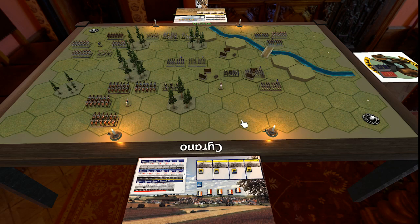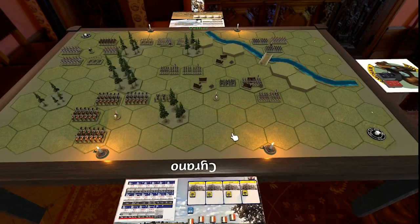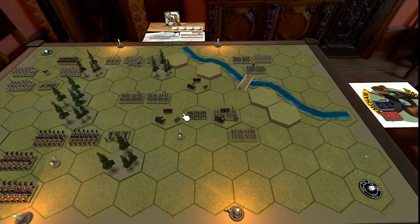Special rules: the Austrian player gains 1 temporary victory banner for each victory hex of Pordenone occupied at the start of his turn. So it looks like we have 3? Yes. 1, 2, 3. There they are. So that's a point each for you on a temporary basis. And the Noncello River stream is fordable along its length. All right. Well, that's what we know.